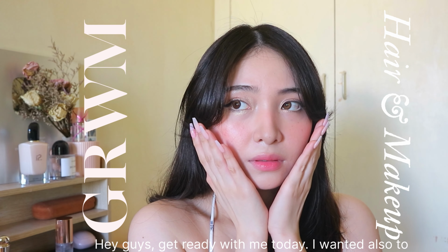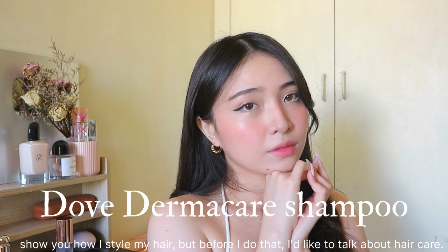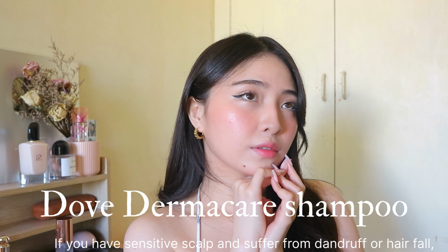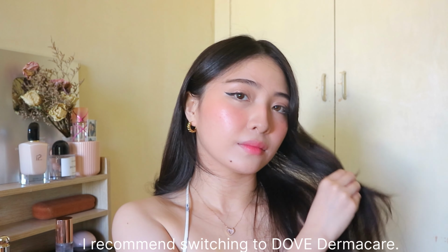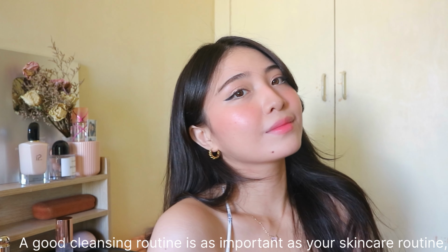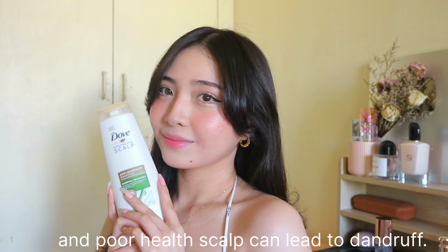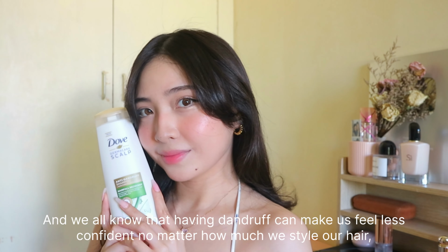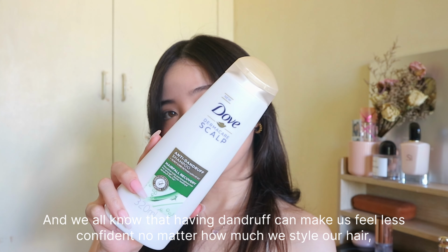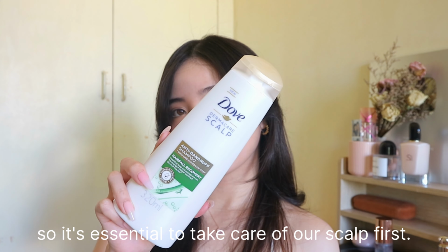I wanted also to show you how I style my hair, but before I do that, I'd like to talk about hair care. If you have a sensitive scalp and suffer from dandruff or hair fall, I recommend switching to Dove Dermacare. A good cleansing routine is as important as your skincare routine, and poor scalp health can lead to dandruff. And we all know that having dandruff can make us feel less confident no matter how much we style our hair. So it's essential to take care of our scalp first.